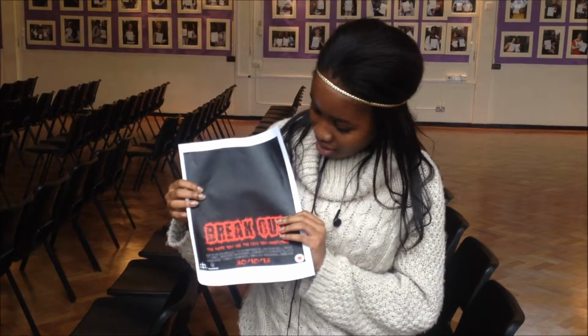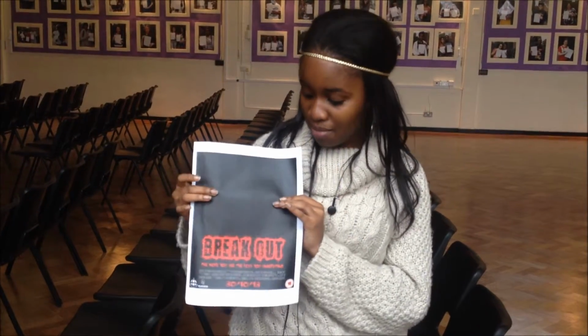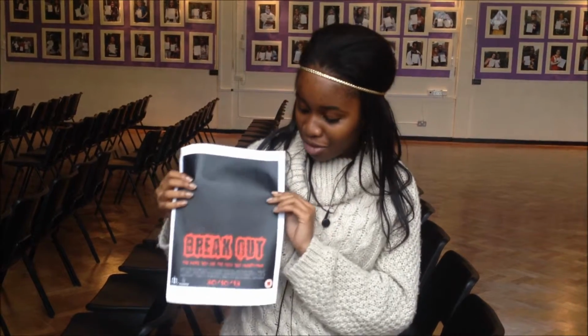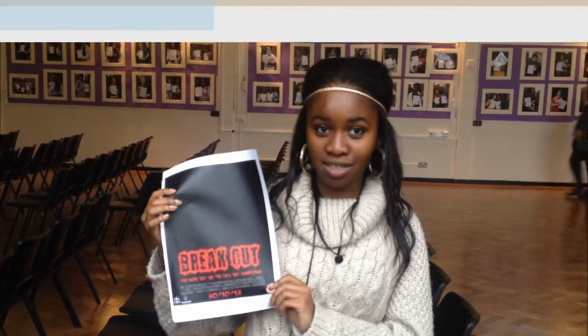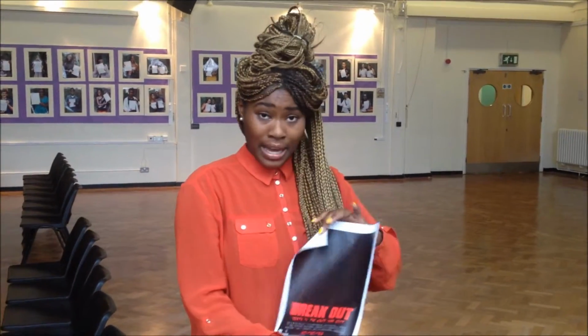But to develop it, if an image was to go in this space here, which would show something about the film, so maybe one of the zombies in that space, I think that would make the poster look good.